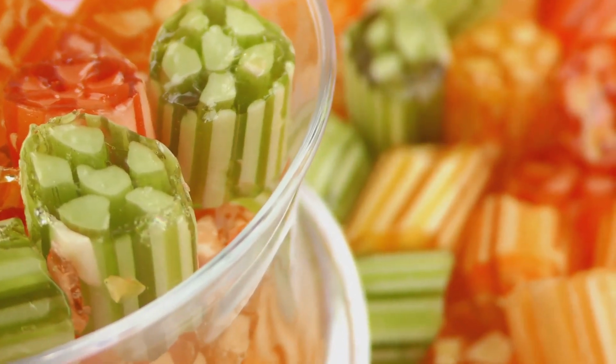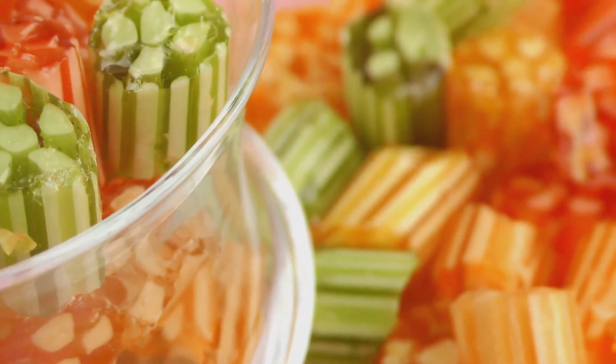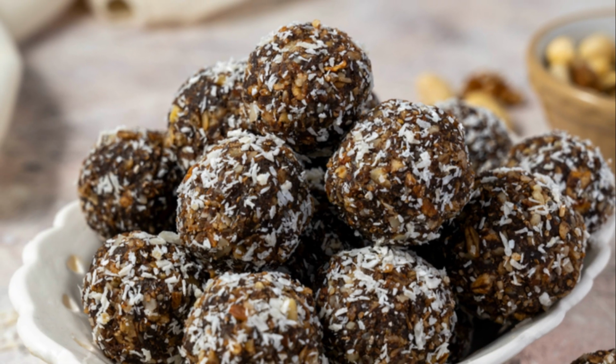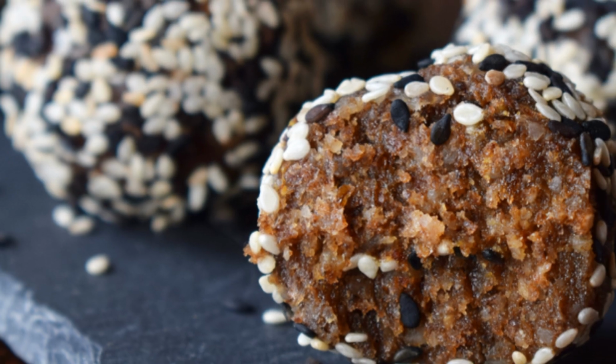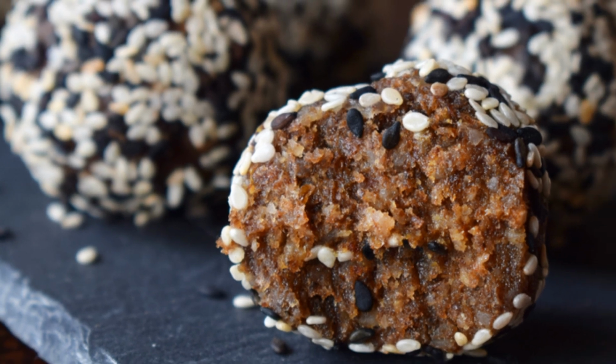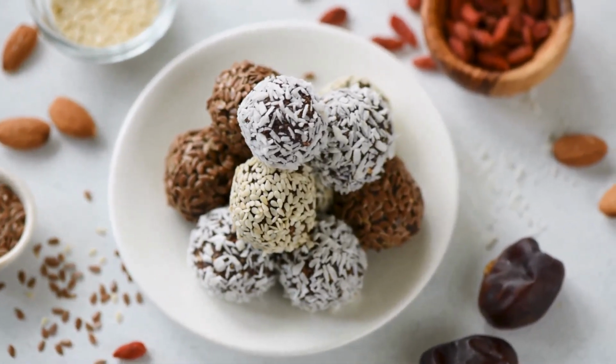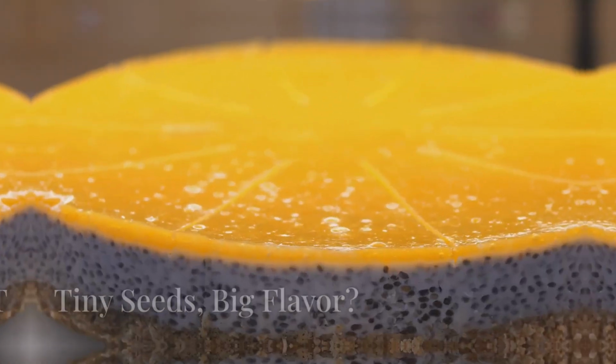So, are energy balls the bite-sized powerhouses they claim to be? They definitely pack a punch. They're full of healthy fats, protein, and fiber, which provide sustained energy and keep you feeling full for longer. Plus, they're a great way to satisfy those sweet cravings without resorting to unhealthy sugary snacks.